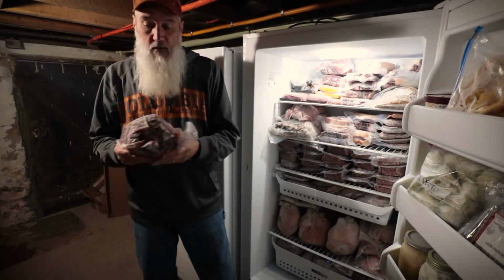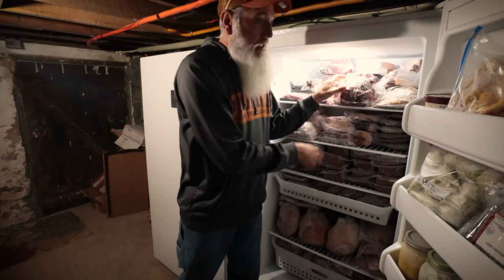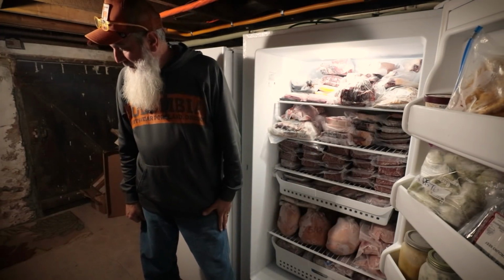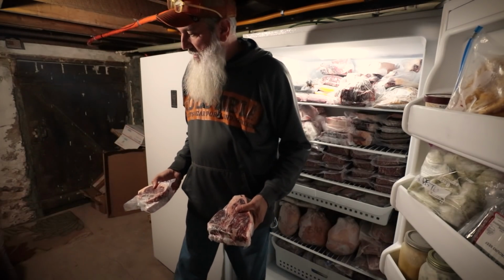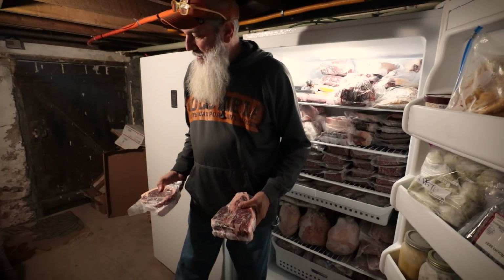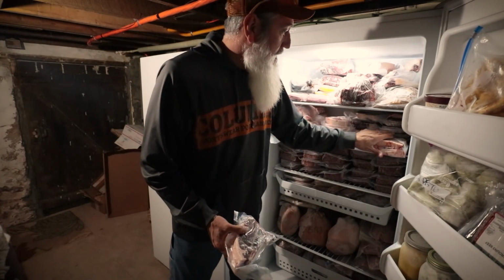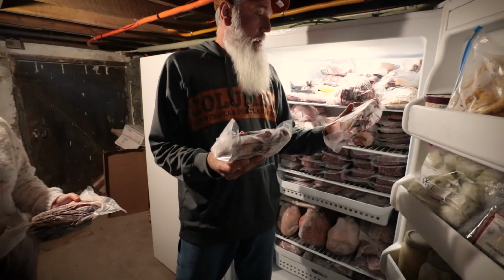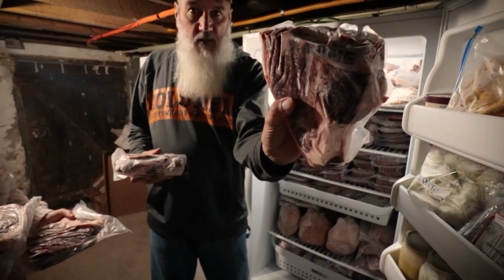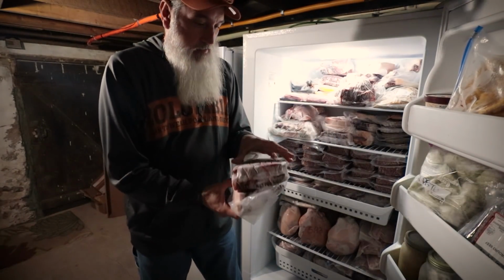Rump roast. Interesting. Can't say I ever cooked one of them before. We got a whole bunch of soup bones. We can make our own bone broth. Really? Yeah. You want soup bones? Awesome. Yeah, beef broth it is. Never had that before, homemade beef broth. And that T-bone. Look at that marbling in there. Yeah, that's nice looking.